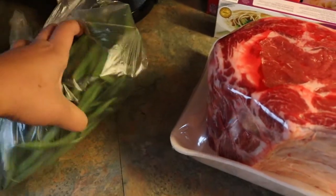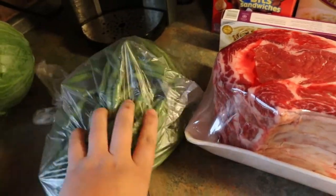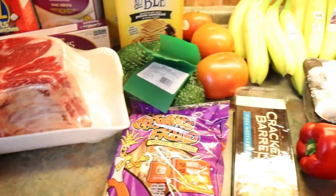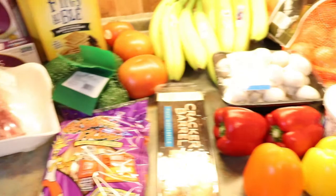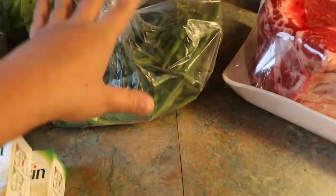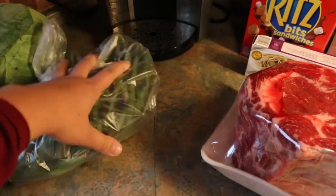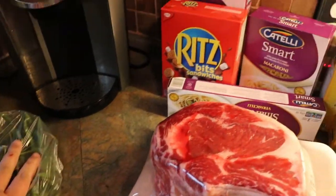Also got this huge big bag of green beans. I forgot my reusable bags at home when I went grocery shopping. So some of this stuff is packaged when I don't want it to be, but hey, we can only do what we can do. So I got a ton of green beans for our Thanksgiving dinner.